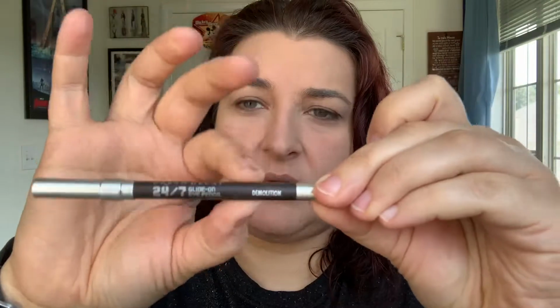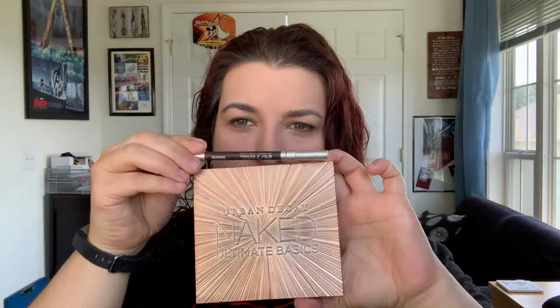And then eyeliner, again, Urban Decay. I use their 24/7, and I even use it at home. I like their Demolition because it's not black. It is like a dark brown. Black is a little bit more of a special occasion color, and I like this as a better everyday color, and it's still upside down. So I play around with this palette and this eyeliner on my eyes.